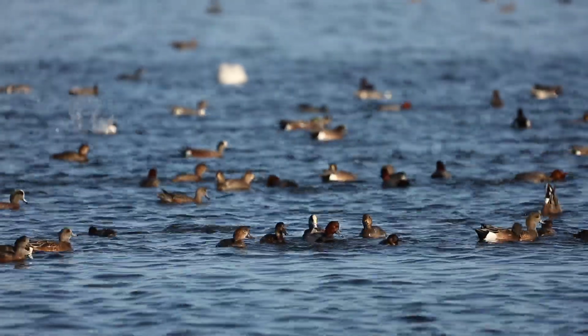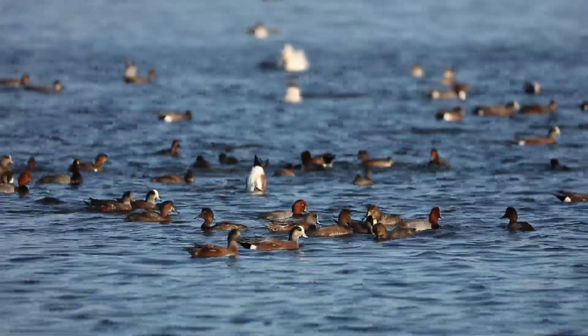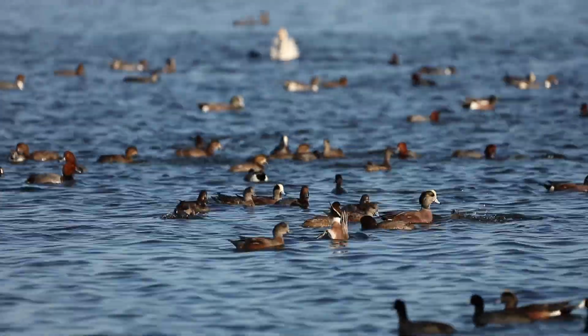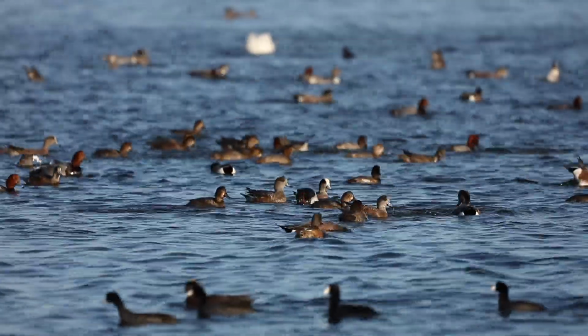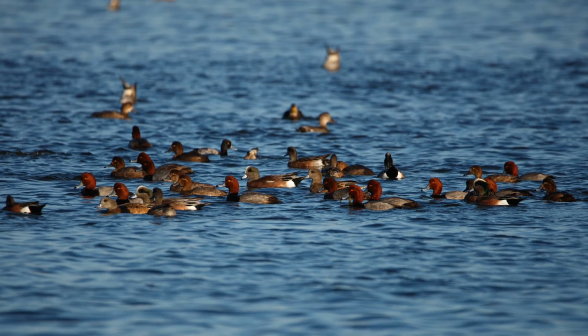During the wintertime, they can be found in slow-moving or still bodies of freshwater, foraging on plant seeds along the shoreline, such as tubers, grass, pondweeds, wild celery, bulrushes, water lilies, and even wild rice under the water.